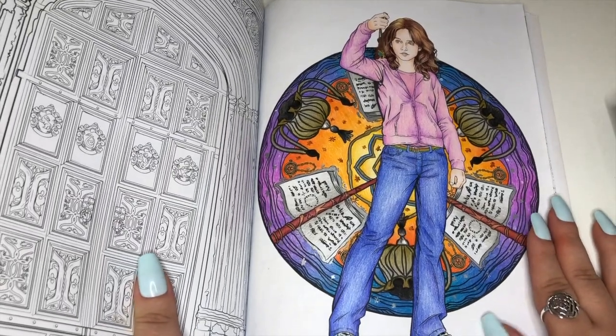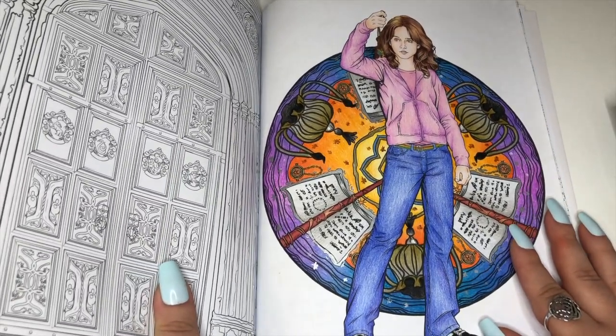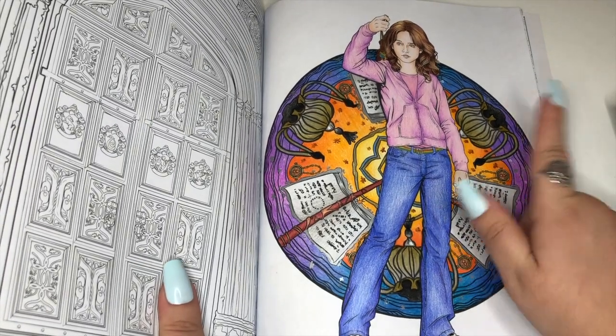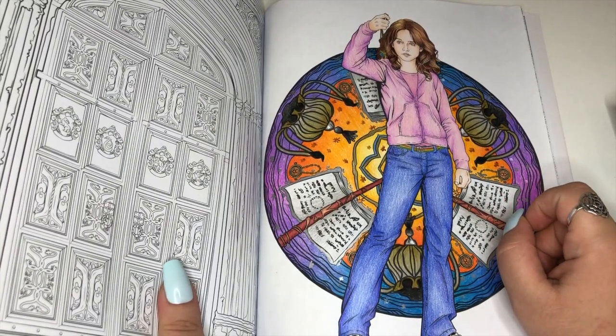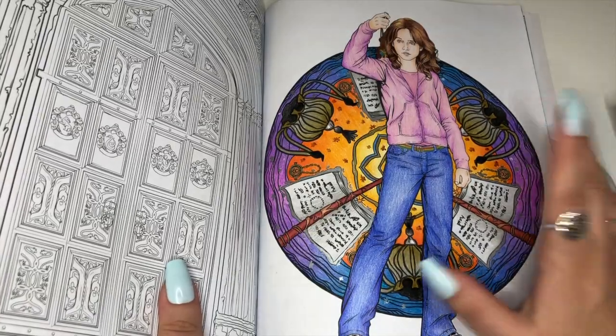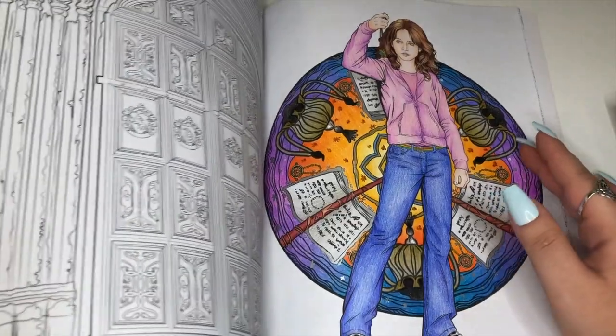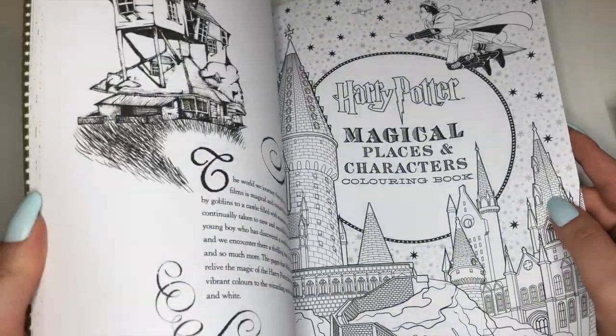And it's this picture of Hermione. There was just a lot of shading in here that took me a while, like the denim and the sweatshirt. But also, I was really nervous because obviously this is a very well-known character, so I wanted her to look authentic to the movie. I am really excited about this book.